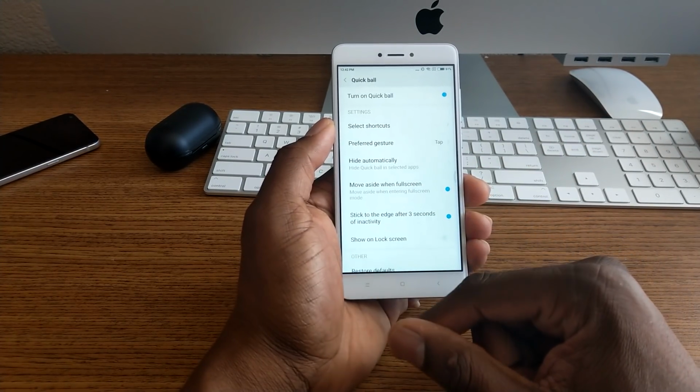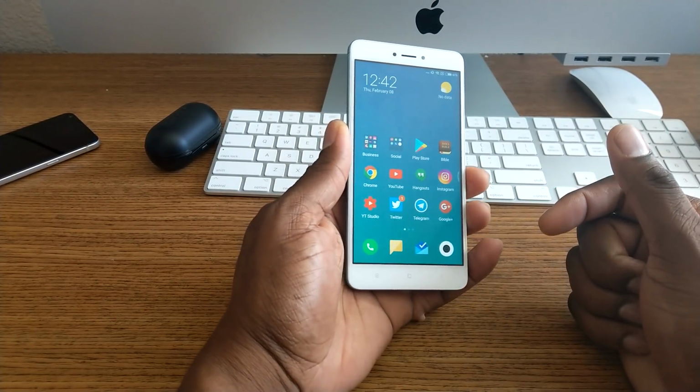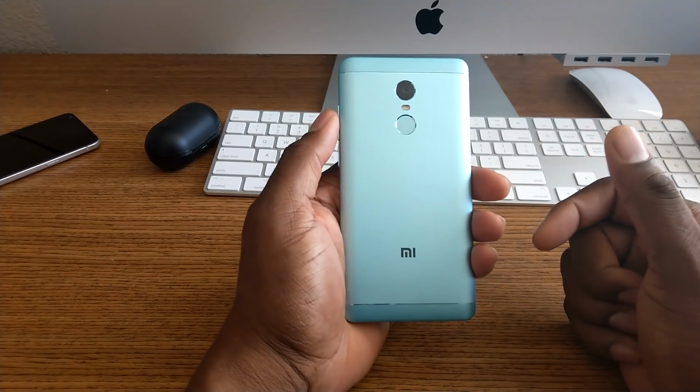There you go. So it's your man Jay Will. Quick update on the Xiaomi Redmi Note 4X. I like this phone still, man. I think it's still hot, and I think it's a good buy even in 2018.